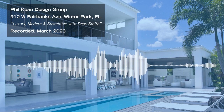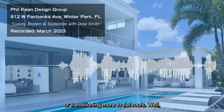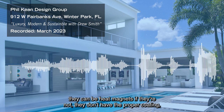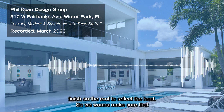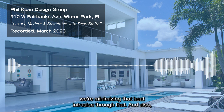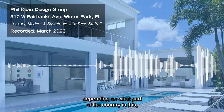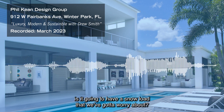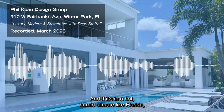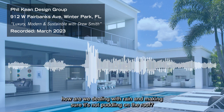And then we look at, most of the typical modern designs are transitioning more to flat roofs. Well, they can be heat magnets if they don't have the proper coating, the proper finish on the roof to reflect the heat. So we want to make sure that we're minimizing that heat intrusion through that. And also, depending on what part of the country it is, is it going to have a snow load that we've got to worry about? And if it's in a hot, humid climate like Florida, how are we dealing with rain and making sure it's not puddling on the roof?